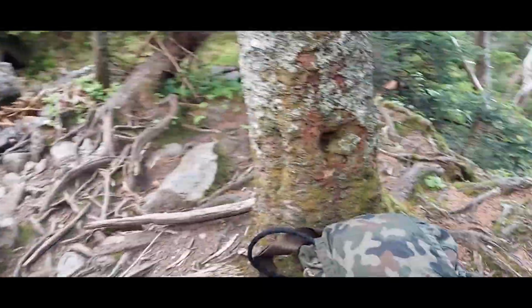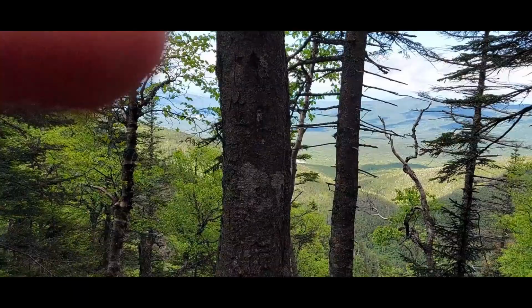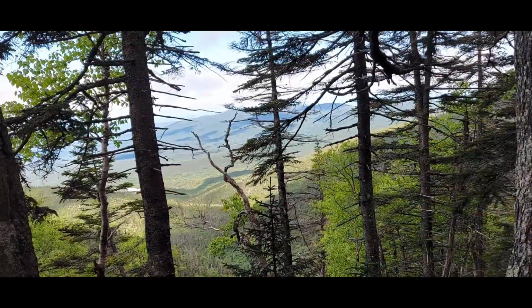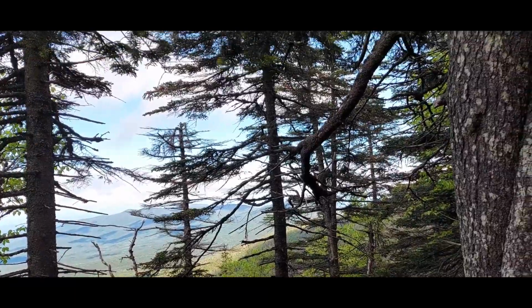Just going up the slide here. Got a nice waterfall there. Got some tortured Tsuga canadensis. Got some tortured hemlocks here. Actually, is this even a hemlock or is it spruce? This might be a... oh, that's a hemlock.